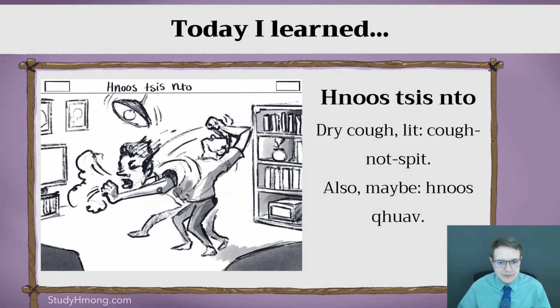But in any case, there you go. It's a phrase I heard someone use, a native speaker use in context, so I thought I would share it as well because it was new for me.